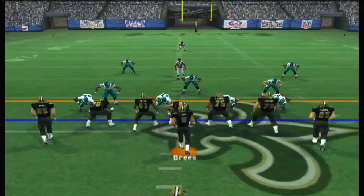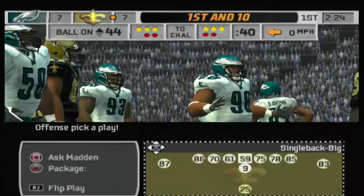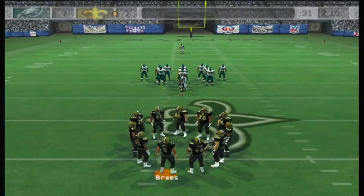Let's go. The Eagles line up in a 4-3. Hand off to the tailback. Trotter is there on the stop at the 44-yard line. Bush has gained enough for another first down, his second of the drive. Aaron Howard goes back into the game after being injured earlier.